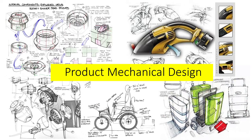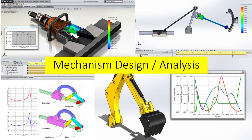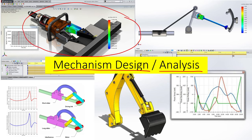Machine design, component design. Also, you can be involved in product mechanical design. How do you design products? There's a lot of sketches. And then there is also things like mechanism design and also analysis. How do you design for mechanisms? For example, this one. This is the jaw of a fireman. So, what kind of stresses are we looking at here? What kind of clamping force or jaw opening force we are looking at with time? So, if this one looks like motor powered, right? So how much torque should be applied at the motor in order to open up this jaw? Open force like this. So you are involved in mechanism design.